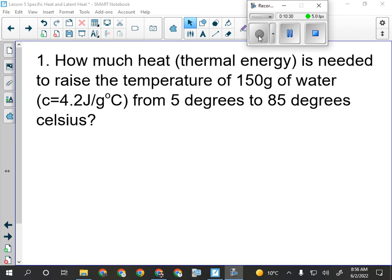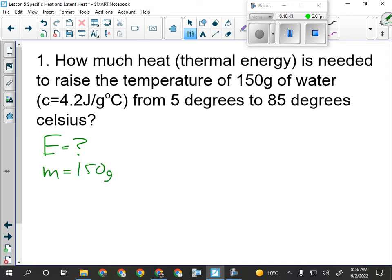So as always with any problem solving, the first thing we want to do is write down our givens. We are looking for how much thermal energy is needed to raise the temperature of 150 grams, that's our mass, of water.